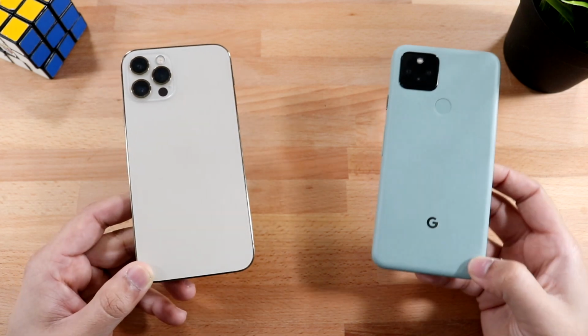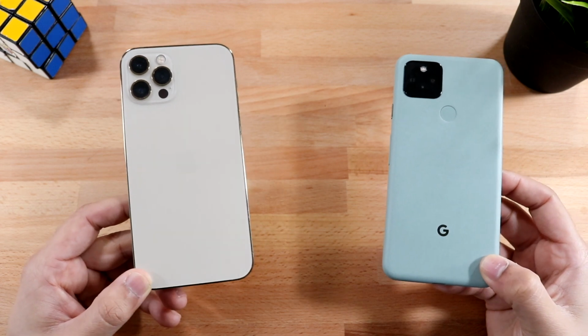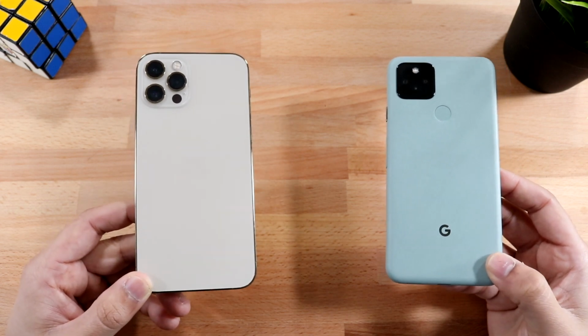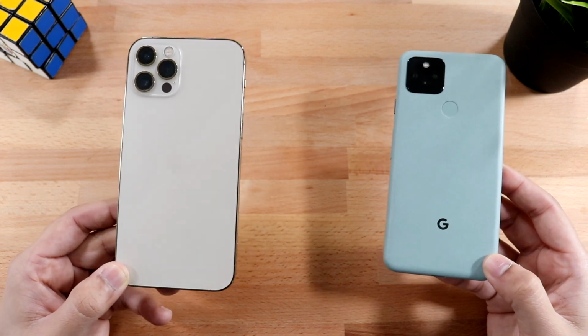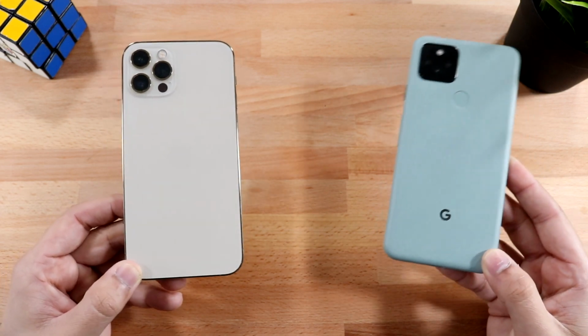If I had to complain about something on the 12 Pro, it'd probably be the RAM management. I don't know why it's as bad as it is. And also, going from the predecessor, the 11 Pro, to this one, there's not that many crazy things that have changed, but other than that, I think that pretty much covers it.